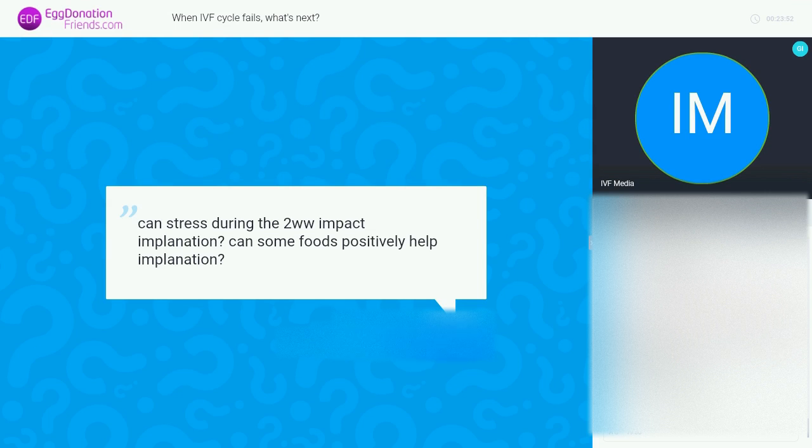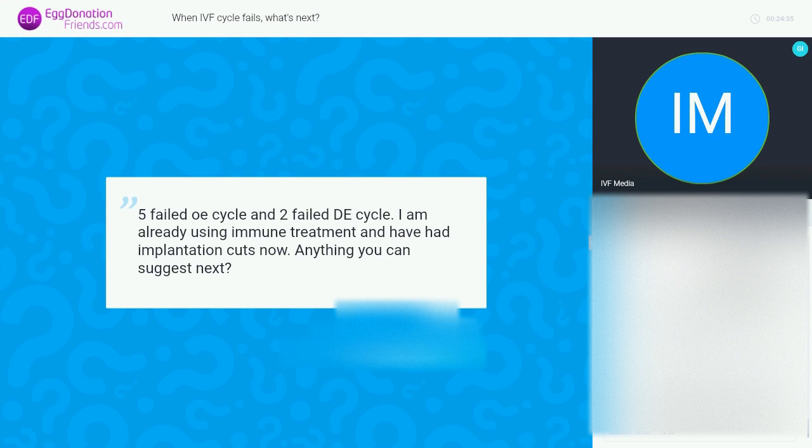Okay, thank you. Can stress during the 2-week wait impact implantation? Can some foods positively help implantation? Of course, stress affects the outcomes of the implantation, and a healthy life can give us better results. But as we discussed before, we don't expect a miracle from a good quality of supplements and diet.